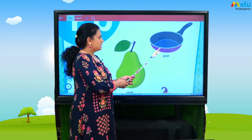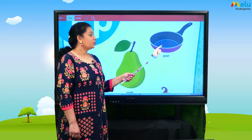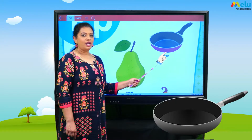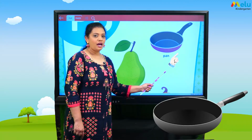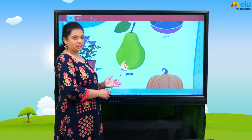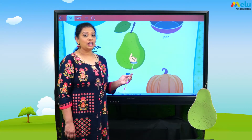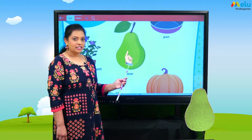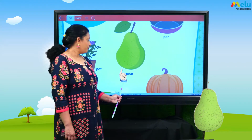Okay, children? See here. It's a utensil, right? You can find this in your kitchen. What is this? Pan. And this is a fruit. Green color fruit, and it looks like guava, but it is different fruit. It is called pear.